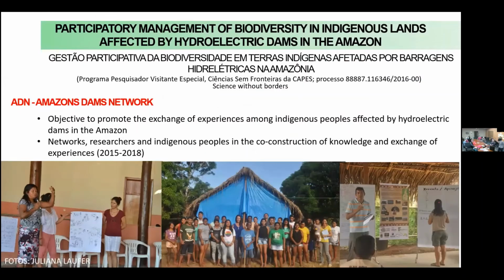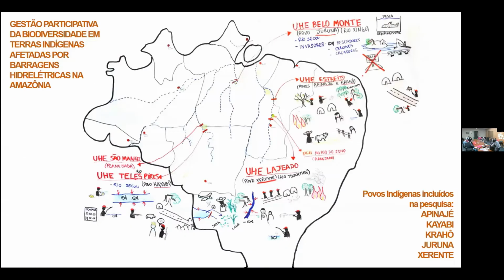Okay. So my first work with graphic facilitation was in a project of the Amazon Dams Network. This was the participatory management of biodiversity in indigenous lands affected by hydroelectric dams in the Amazon, with Elineide, Simone, Juliana Laufer from the Amazon Dams Network, and Sylvia also, who were working on it. In the Xingu workshop we also received indigenous people from other communities affected by dams. This project was an interchange between indigenous people facing this struggle. During these workshops, I did this graphic facilitation in Xingu and also in Tocantins.